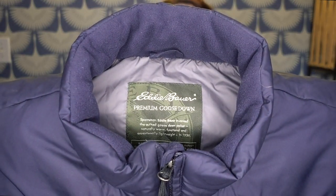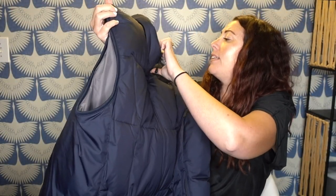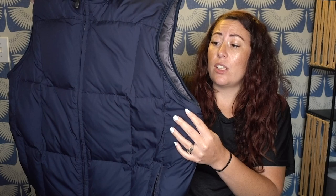This is an Eddie Bauer Goose Down men's extra large tall vest. You guys, extra large tall Goose Down Eddie Bauer vest. I'll probably list this for around $40 on Poshmark. This is a great find, and it's very lightweight because it's Goose Down. So I probably only paid about $2 for this.